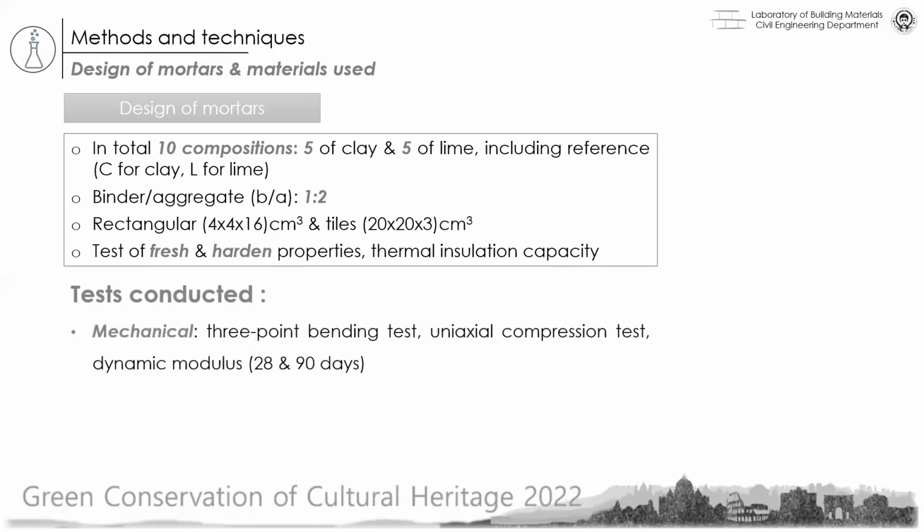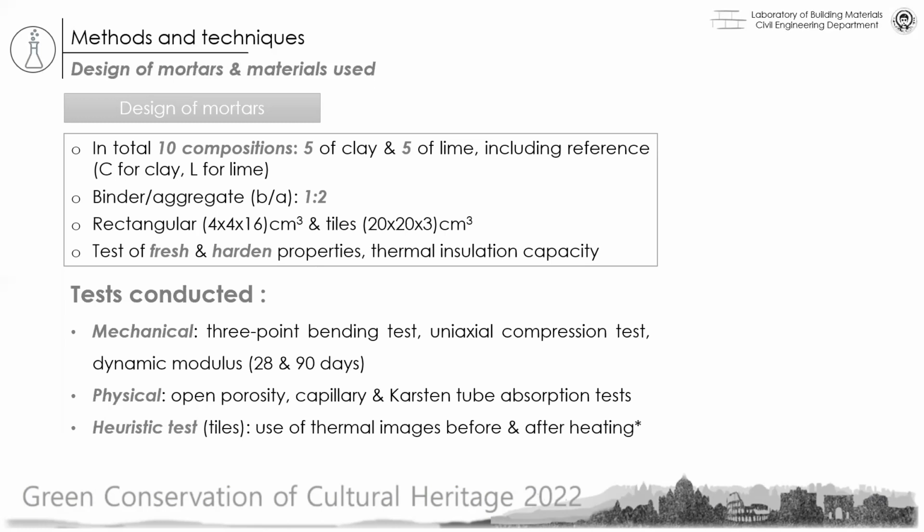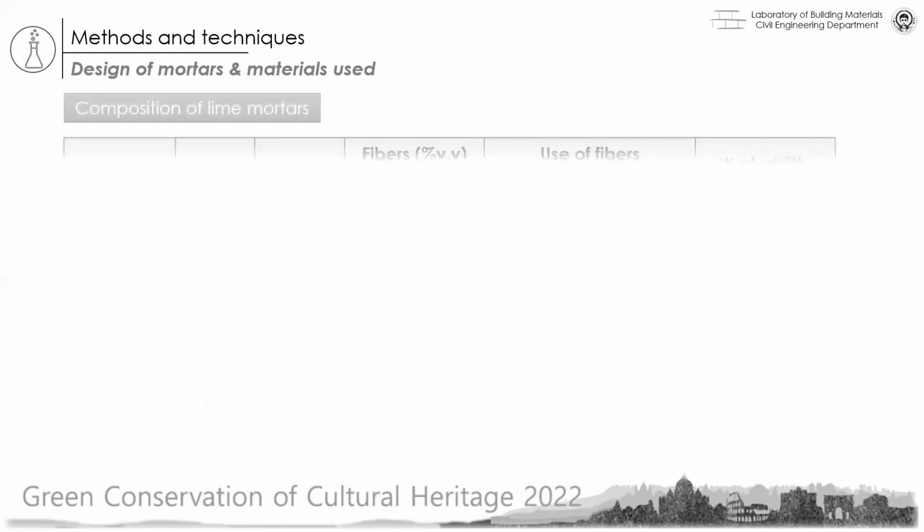Overall, the tests conducted were mechanical tests of hardened properties, that is, 3-point bending test, axial compression test, and dynamic modulus, physical tests of open porosity, capillary, and cast-and tube absorption tests, all based on EN standards, as well as a heuristic test in order to determine the thermal insulation capacity conducted on the tiles previously designed, with the use of thermal images before and after heating, as to determine the influence of the fibers, both as an additive and as an intermediate layer. Moreover, heuristic aging tests of wetting and drying and freezing thaw cycles were also conducted.